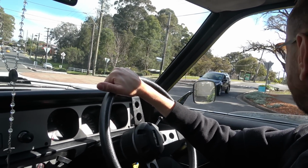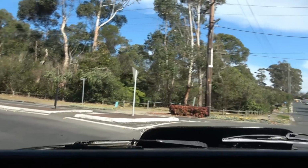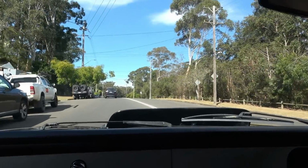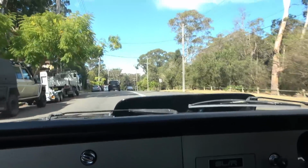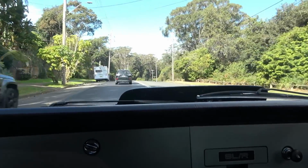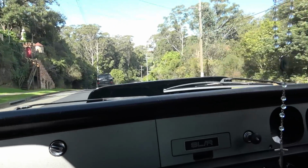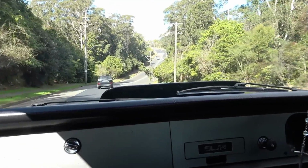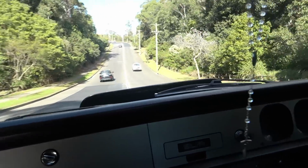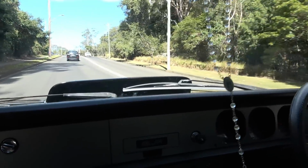Beautiful day, eh, George? It's a magic day. Magic day taking this beast out, getting all the looks, that sound. Mate, there's nothing like being in one of these muscle cars. It just gives you that adrenaline rush, and also the feeling and the sound, the ride, the look, just everything about it.